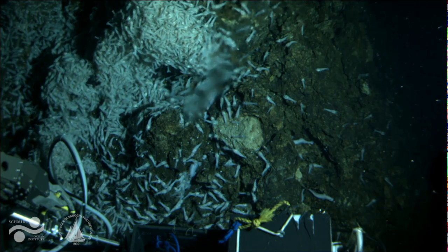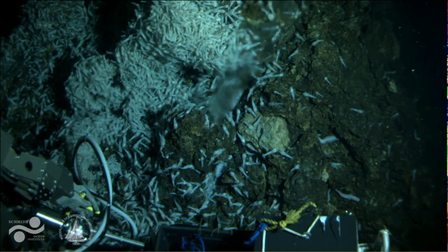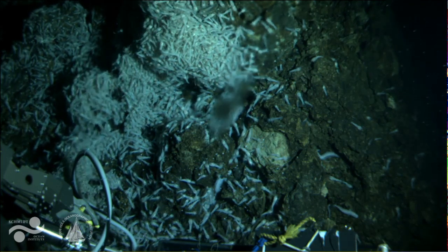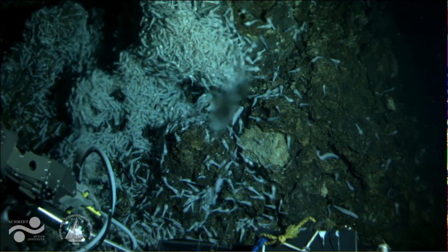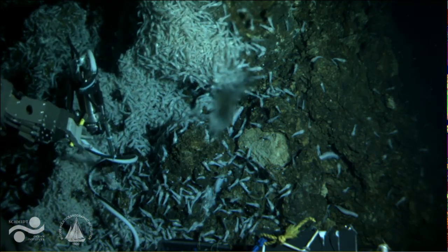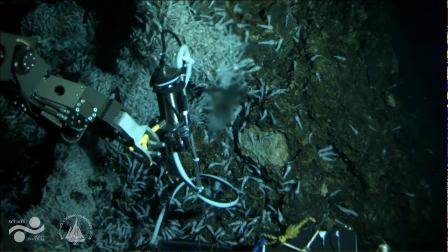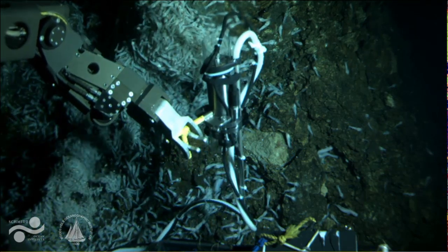So this will be nearest sample 7. We'll be testing the temperature using the super probe to check out the temperature of this vent. We've hardly moved any distance laterally. We've come about 1 meter shallower than the site we were at. And basically what we're learning is this whole hillside must be alive with fluid flow coming out of these, basically the same orangey brown rubbly minerals that make up the entire hillside.